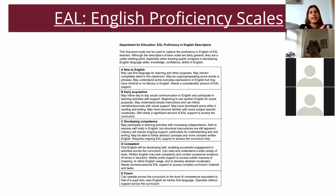Research actually shows that a child who is new to English takes between 5 to 7 years to become fluent. That is really important for us to notice, both as adults, parents, carers, and also practitioners, because sometimes there is that worry or concern that actually it's not EAL, it's special educational needs as well. We do have to remember that for children to get from A to E, it will take them between 5 to 7 years. It's really important to notice that as well.